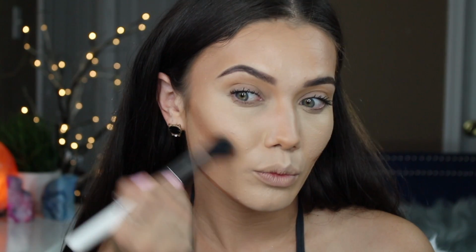Next, I'm going to take the stippling brush, you guys, and I'm excited. Let's stipple in this contour. I will say I've not noticed any shedding at all with these brushes so far. Wow, do you see how quickly and easily that just blended out? Even though it's been sitting on my face for probably way too long as I'm just dinking around. It blended out so well.